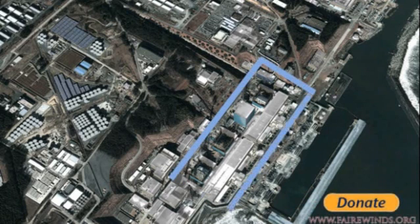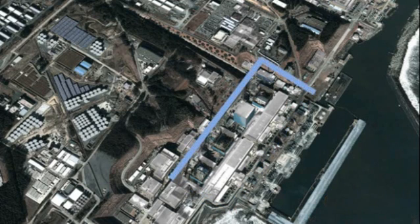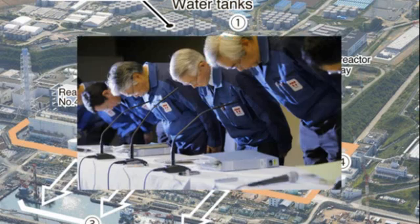Now there's no guarantees it'll work. It's never been tried before on such a large scale, and even if the wall works, there's no guarantee that it will seal with bedrock. So we still may have leakage in the future with the ice wall. And oh, by the way, it's going to take at least 2 years before they build that ice wall, which means this thing is going to continue to leak into the Pacific for at least 2 years.